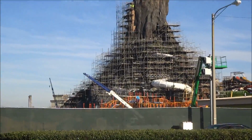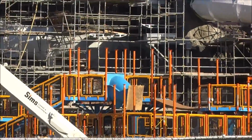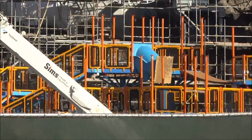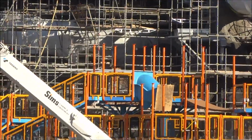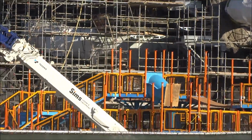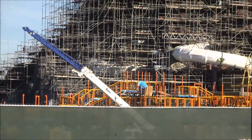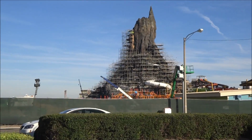One final look at Volcano Bay. We're going to zoom in here, and we've actually just noticed a slide piece or tunnel piece on Runamukka Reef has been installed already. We showed you those pieces there from Cabana Bay, and now we're seeing more here. So lots of exciting stuff as we pull out, take a final look here at Volcano Bay.